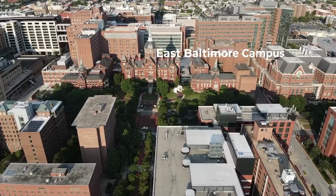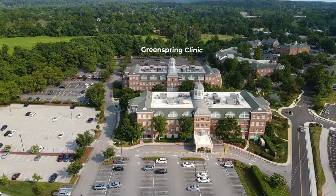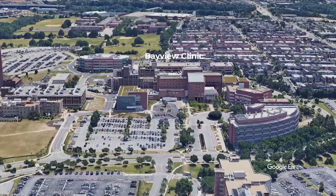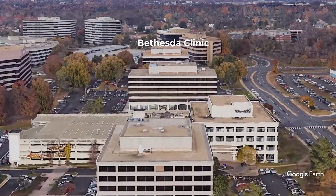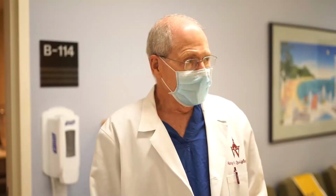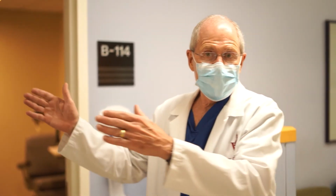So while I'm showing you today the East Baltimore site, we also have fellows who see patients with us at Green Spring Station, at the Bayview site, at Columbia, and at the Suburban and Bethesda sites in the area near Washington, D.C. Typically, you'd be with us for a period of 4 months at this site, 4 months at two other sites, and 4 months at 2 other sites. Though we'd see you every week, and we have educational sessions. Those normally would have gone on out there in the patient area.